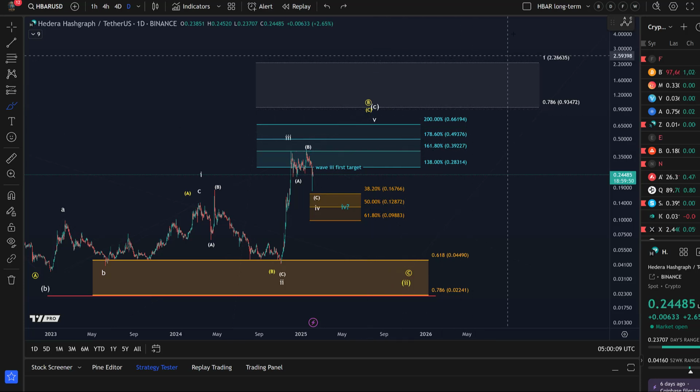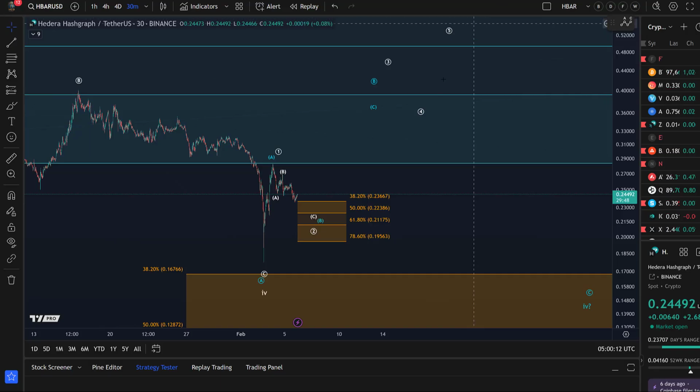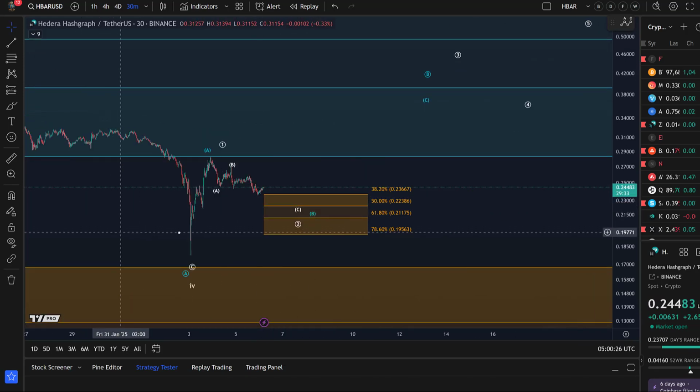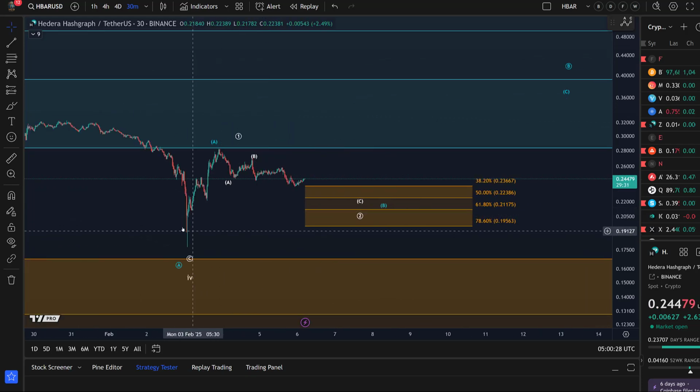Now let's take a look at the smaller time frame on the HBAR chart. What you can see on the micro level, on the 30-minute chart, is that the price recovered nicely from the Monday low, but it is not a very clear impulsive move. From an Elliott wave point of view, we always want to see 5-wave patterns to the upside, and this is technically not a 5-wave pattern.